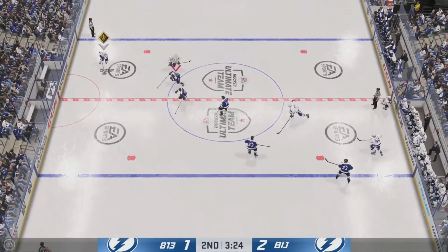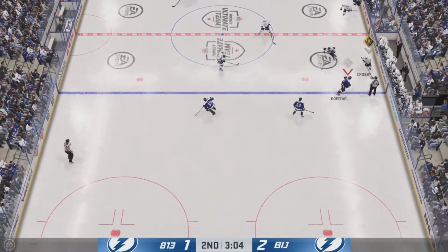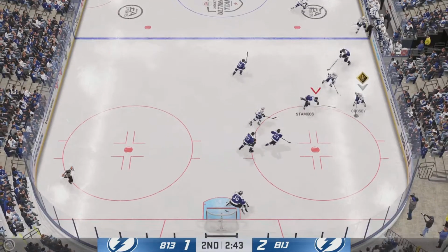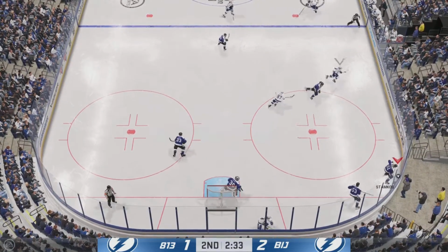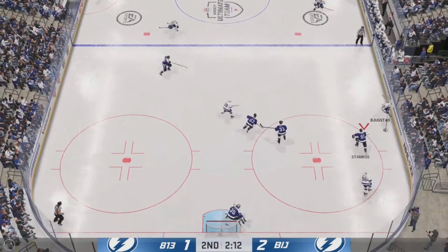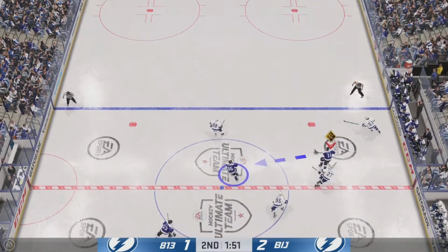Quick pass to Crosby. Here's a short pass to Hedman. And that pass can't connect. Poked away in the neutral zone. The Lightning have gained control of the puck along the wall. That's intercepted. Great pressure on the offensive end by Kane. Tampa Bay's got the puck inside the defensive zone.